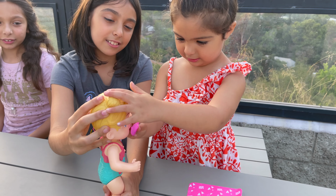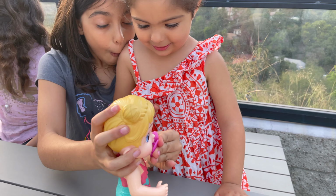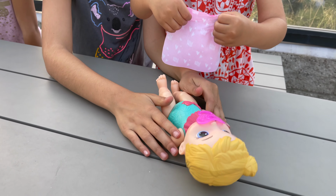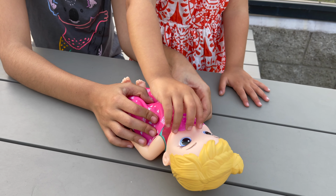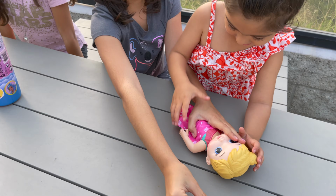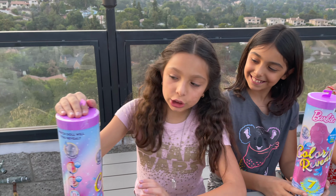I think I'm a little tired. Okay, let me help you put it in. Is she ready to go to sleep? It's morning? Yeah. Okay, let's take this one. I think it's our turn to open our toys.